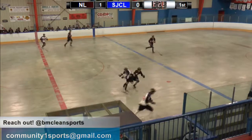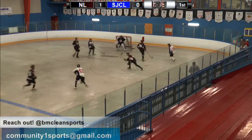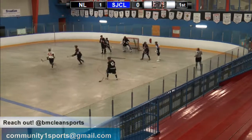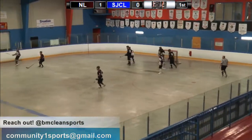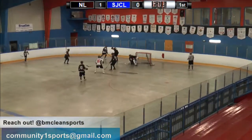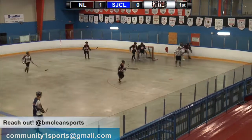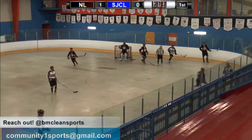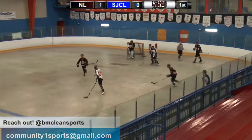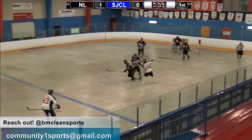Ward. And near side. In the middle there is Mason. Ball in behind the net. Newfoundland Labrador desperate to clear. 6 minutes remaining. Still the 1-goal lead, just the goal by Yetman to get us started. That shot by Mason doesn't get through.